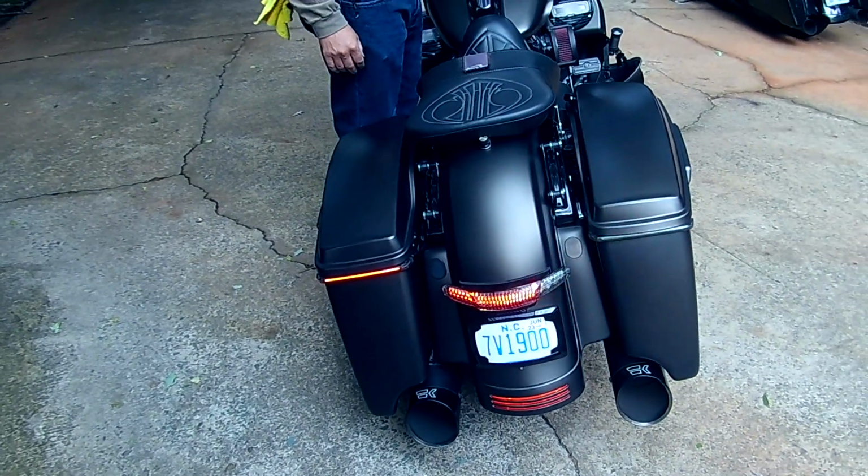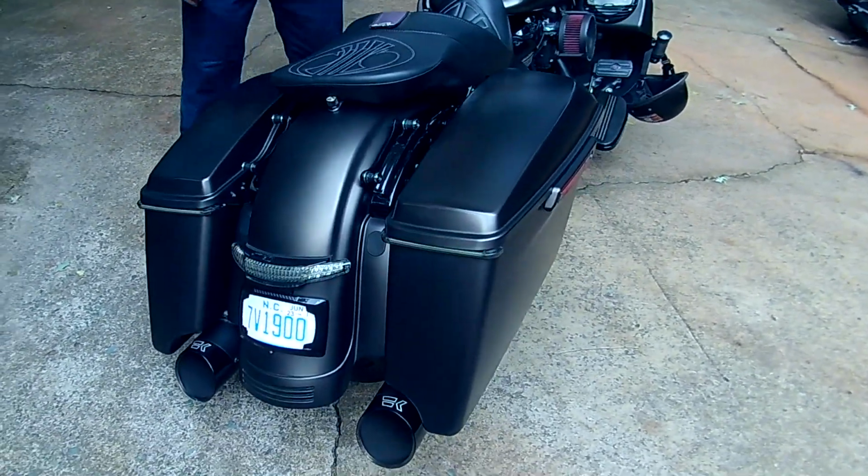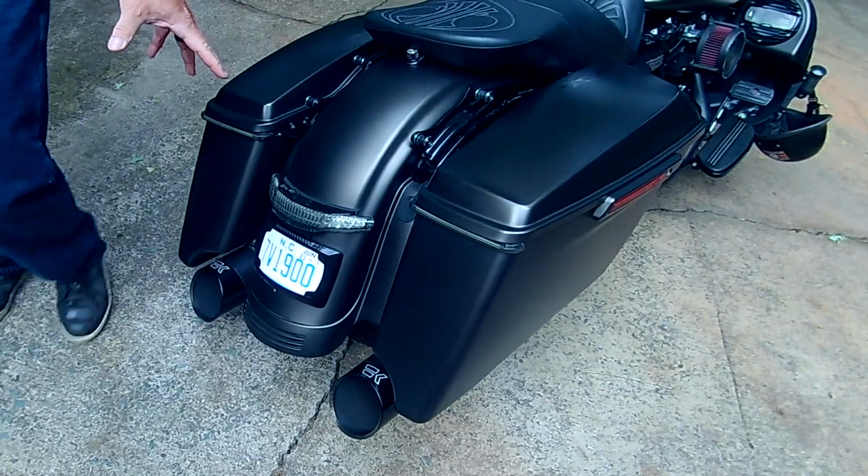Like that. So yeah. Yeah, those lights are much better. Have custom chrome exhaust system.